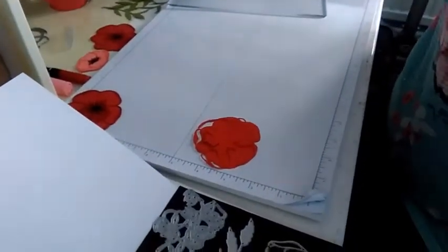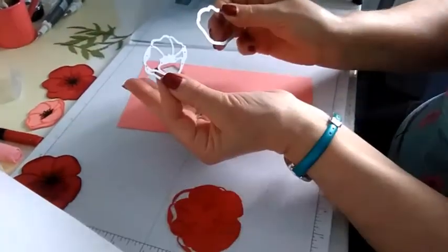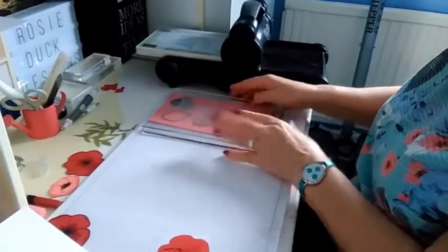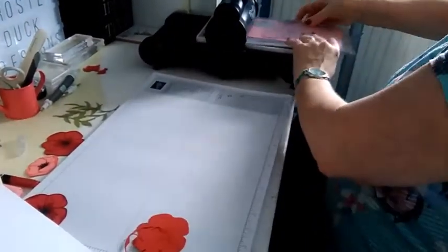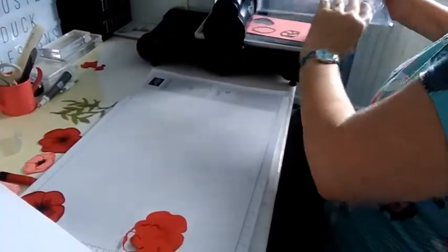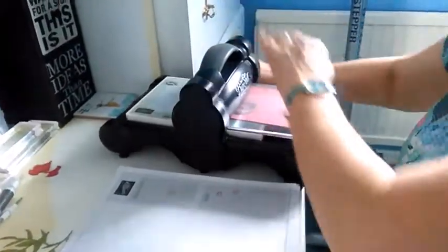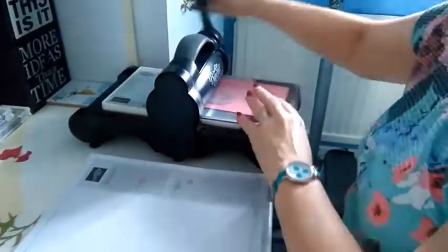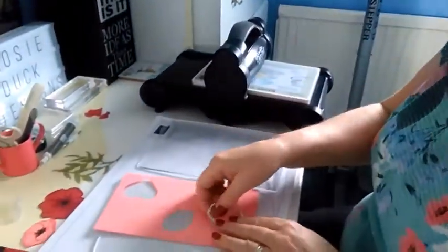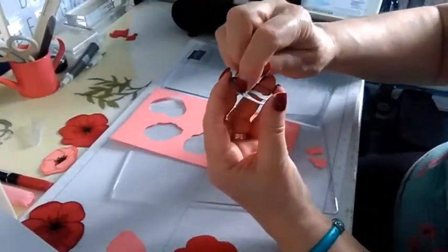I'm going to do the same thing again with a piece of Flirty Flamingo, but this time I'm going to use the smaller poppy, which is this one and that one. So again, I make my sandwich up. It's not quite how you're supposed to use your Big Shot, I have to say. It's not easy working in this space, I have to say. Right, so there's my solid bit, and then I've got my cutout bit here. I'm just going to push those out.